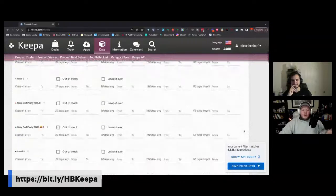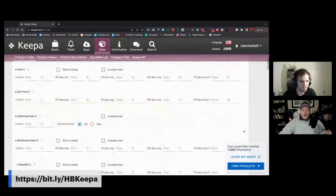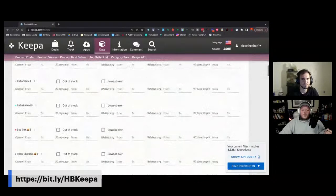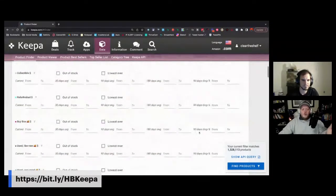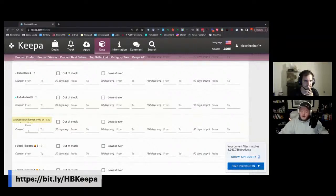All right, but now we're also going to say, you know what? I really want products where the price doesn't change very often. And we really want to look at the buy box. The buy box is the important thing. There's third-party FBA and all kinds of other prices that you can pull from here, but we're really interested in who is getting the actual sales and where that averages out. So we're going to say that we want to look for products that are between $25 and $35 currently.